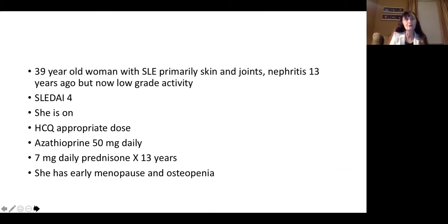Okay, another case, a 39-year-old woman with SLE of skin and joints and nephritis in past. Lupus nephritis is now good, and low-grade disease activity. Her SLEDAI is 4. She's on hydroxychloroquine and 50 milligrams a day of azathioprine and 7 milligrams a day of prednisone since her lupus nephritis. That's the steady state dose she finally got to. And she's been on prednisone for 13 years, and she's had early menopause and osteopenia. So of course you're worried about her bone health.